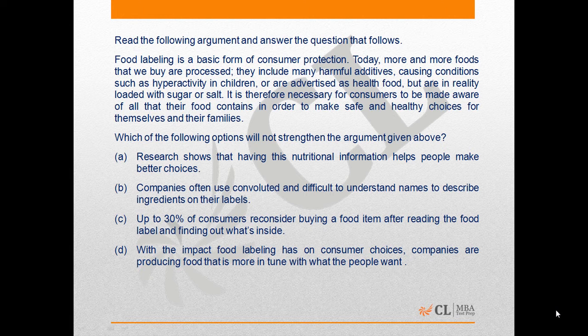This is a critical reasoning question. In this question, the paragraph says that food labeling is a basic form of consumer protection. By food labeling, the consumers will get to know what is actually there in the food that they are buying from the market, and then they will be able to judge whether these ingredients are good or not.